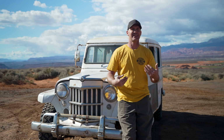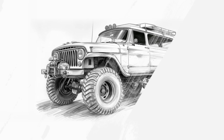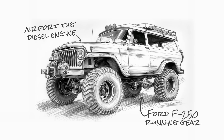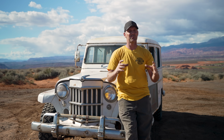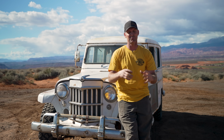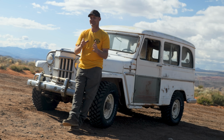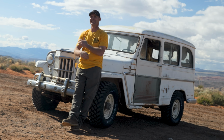My plans for this thing are basically just using the shell of it. I've got an airport tug found that's got the diesel motor in it that I need. I paid another 1,200 bucks for a Ford F-250 that's got frame, running gear, everything I need to put this on top of. I've got the major components to make a really solid platform out of that. And then we'll start going with the important stuff until I run out of money, and then it's good enough.